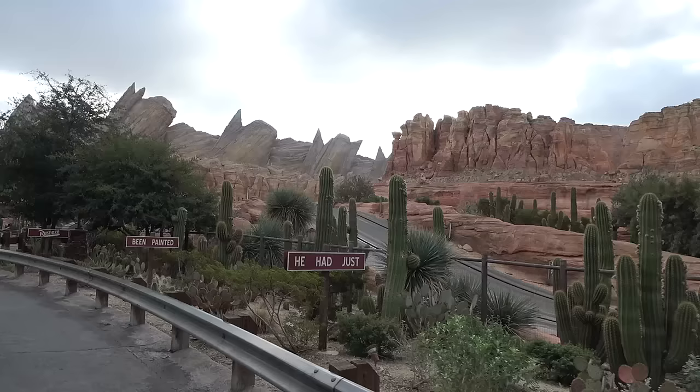All right, footage there from the absolutely incredible Radiator Springs Racers. Charlotte, how did you find it? That was gorgeous. The set piece in there was just stunning. The ride system was just excellent. I really enjoyed that. One of Disney's best ever attractions, in my opinion. The animatronics were just sensational.